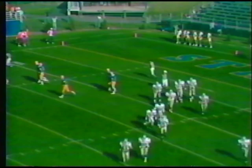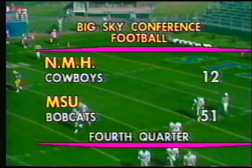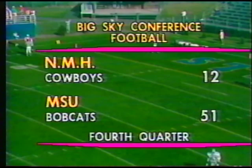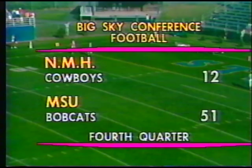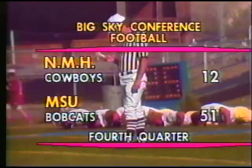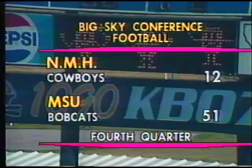Sorry about that. Josh Gaines, we have your wallet. We have your wallet in the upper press box, and your library card is expired. Tough one to hold steady.